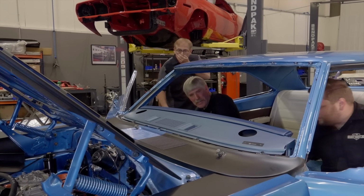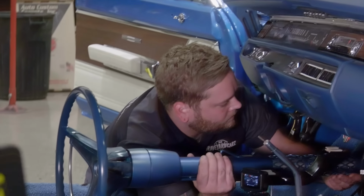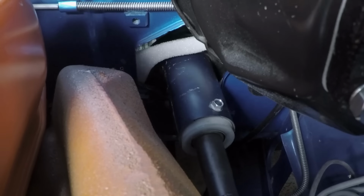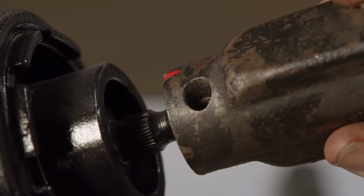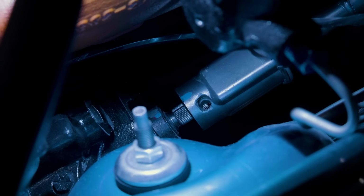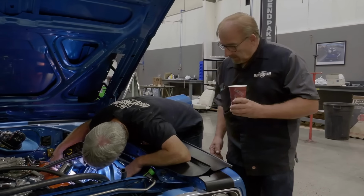I like it. Long time waiting. Installing the steering column is always kind of nerve-wracking because you have to feed the entire column down to the steering box, line up the splines correctly, get this driven down all the way to where you can drive the roll pin through without scratching anything.